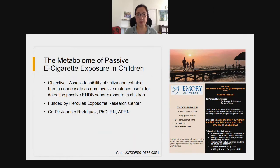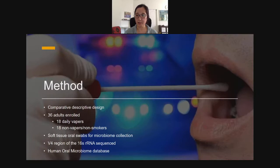So I really wanted to get at the oral microbiome, and a colleague of mine, Dr. Jeannie Rodriguez, and I got a little bit of funding from the Hercules Exposome Research Center at Emory, not to look at the oral microbiome at all. Our intention for this study was to look at passive e-cigarette exposure in children, an area of particular interest for Dr. Rodriguez. The objective was to see if we could detect exposure in children using saliva and exhaled breath. So we were recruiting parent vapers and their children. But it was a great opportunity for me to collect some oral specimens from the parents, which is what I did to look at the oral microbiome.